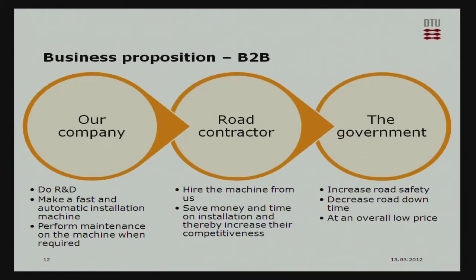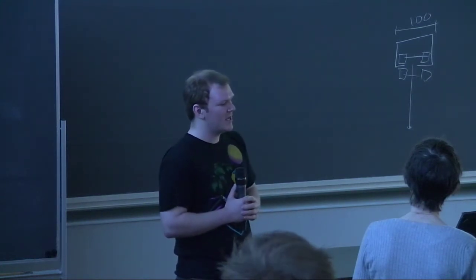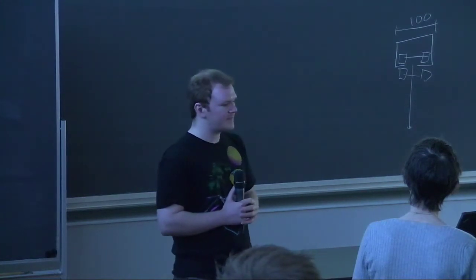However, we've also identified a number of potential barriers to this approach, where we first have to actually develop the machine. We need to develop the technology that allows this idea to proceed. We also have to cultivate the political will to implement cat's eyes at the kind of scale we would need to make this idea worthwhile. The cost of the machine also has to be sufficient to make it economically viable.